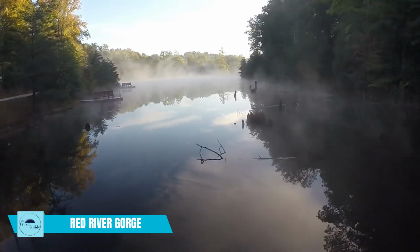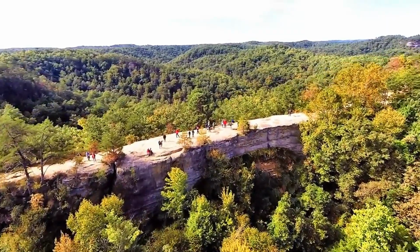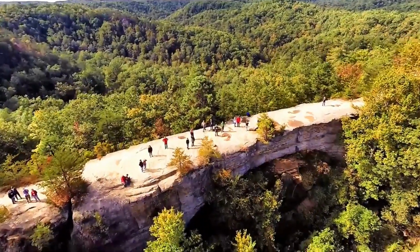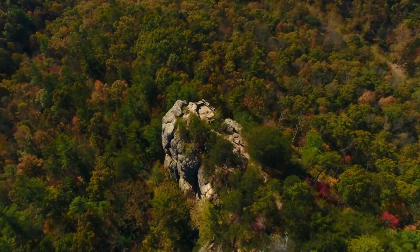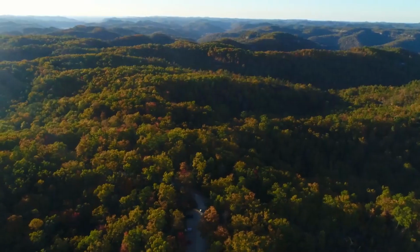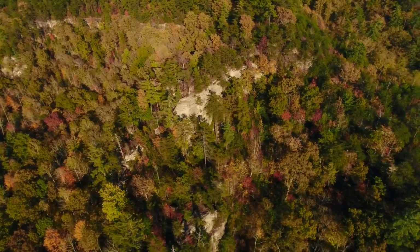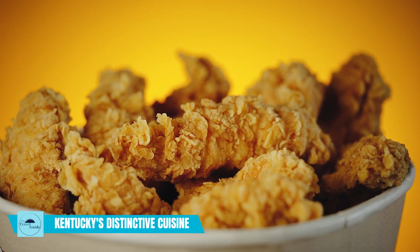Experience the natural beauty of Red River Gorge. Venture into the stunning Red River Gorge, a geological wonderland renowned for its towering sandstone cliffs, lush forests, and abundant hiking trails. With its awe-inspiring beauty and diverse wildlife, Red River Gorge offers endless opportunities for exploration and a chance to reconnect with nature.